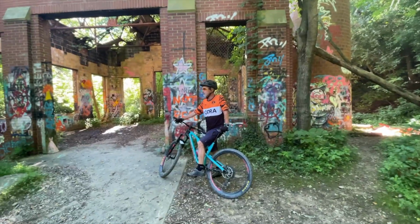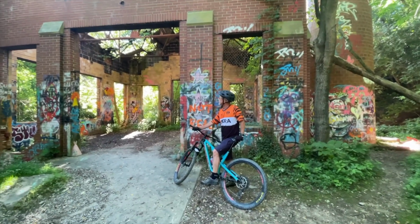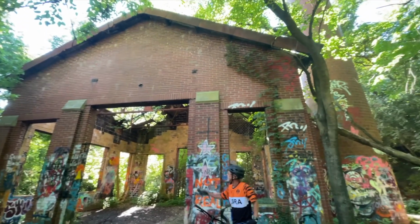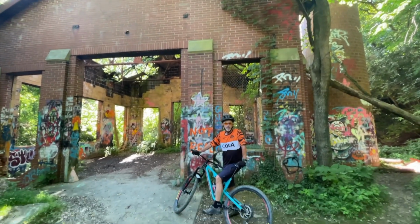We are at the infamous Incinerator building. So you can see there's lots of great graffiti on this. I'm not sure how old this building is, but you can see it's in quite the state of disrepair. There's a lot of Strava pictures that are taken back here.